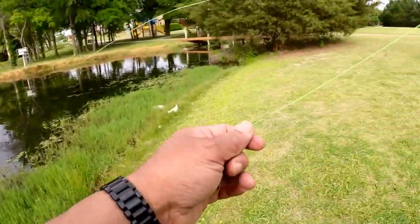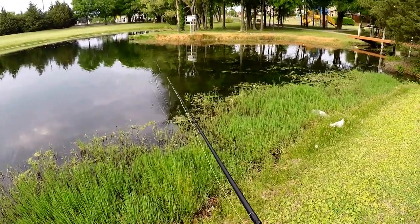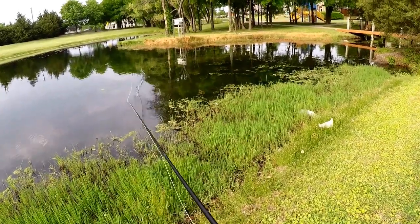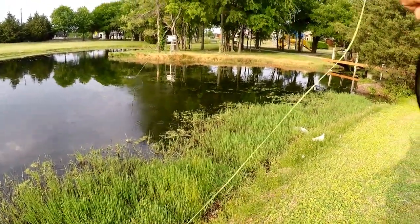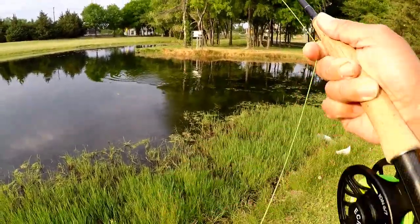We see one over there, bed. Just kind of get it past him. There we go. See if he sees it. I don't know. It's kind of sitting there, not really paying attention to it. Oh, maybe he's turning. Maybe there he goes. He's looking at it. Got him. All right, another bass.